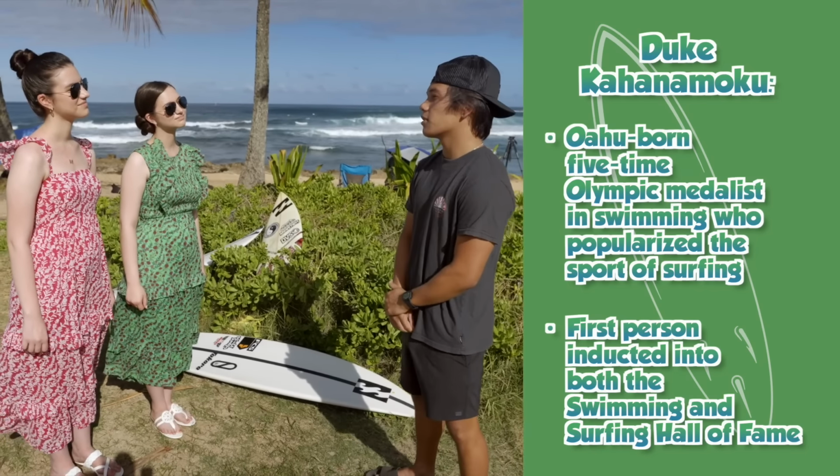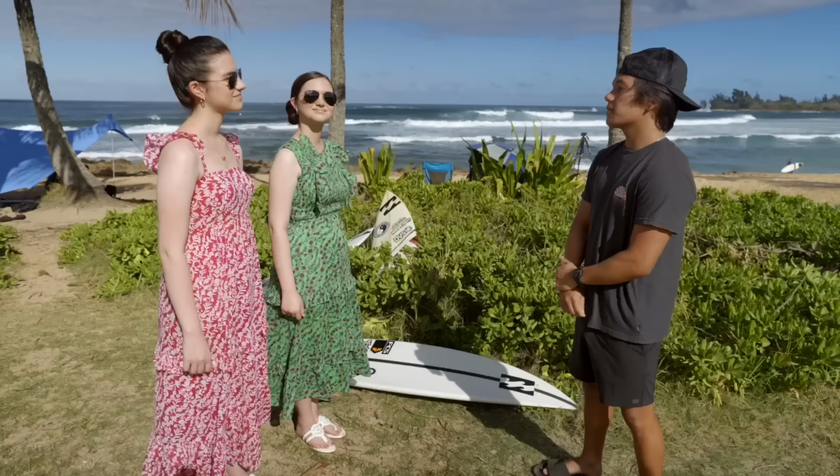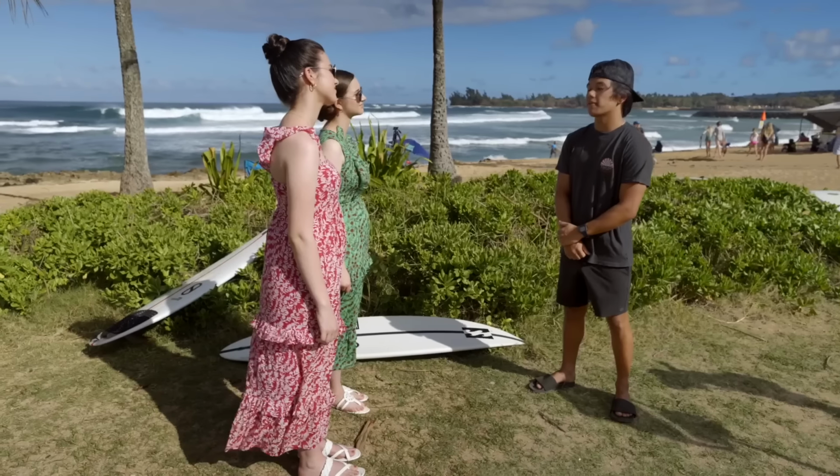Everybody grows up around the ocean. And for me, my whole family surfs. It's kind of just a lifestyle for people here. It's a way to express themselves and for families to get together.